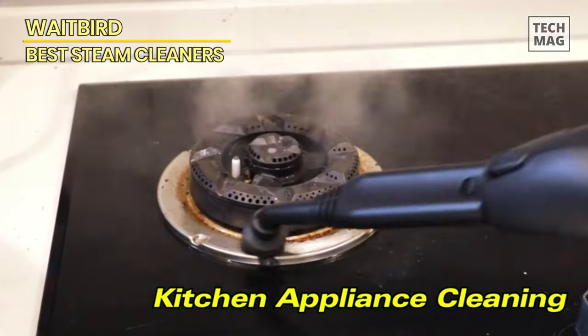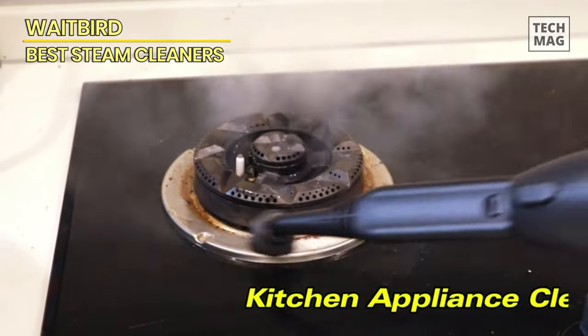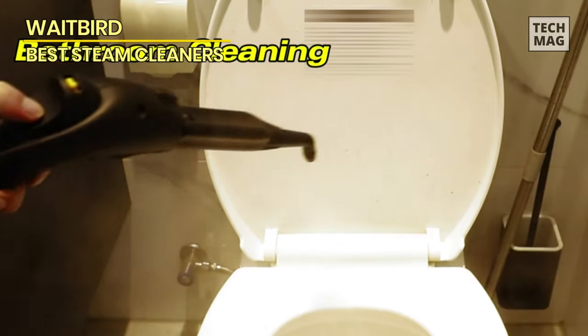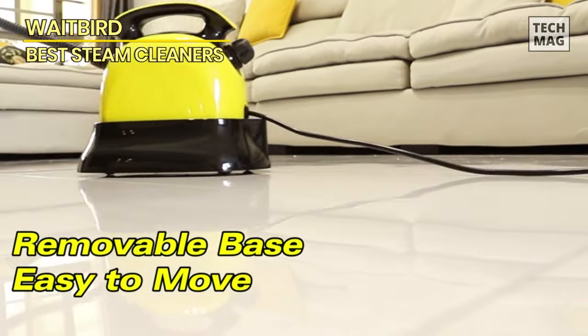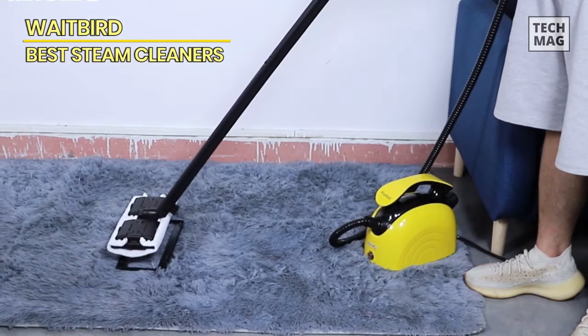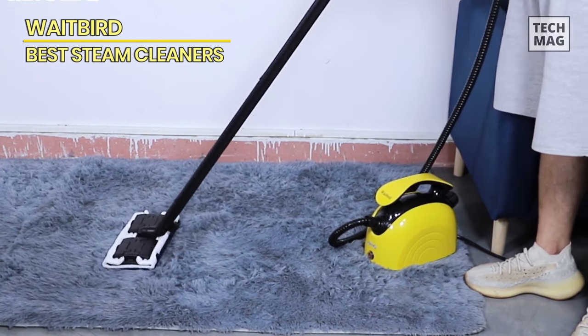From ceramic tile to grout, granite, sealed wood floors, laminate, appliances, kitchen range hoods, windows, mirrors, grills, or even your faithful automobile. It's a cost-effective, space-saving solution that removes the need for a specific cleaning arsenal.